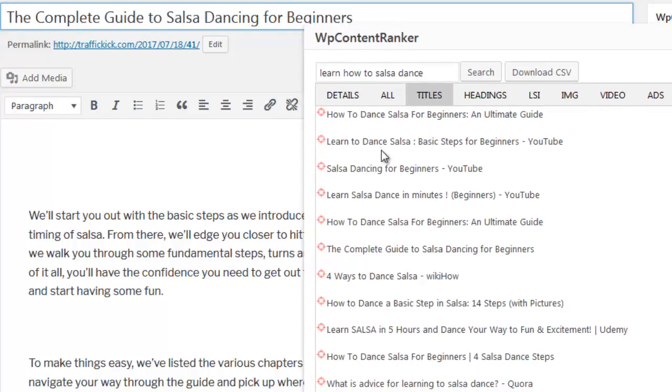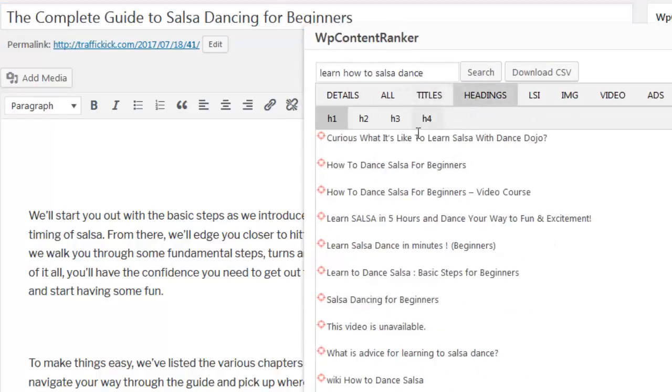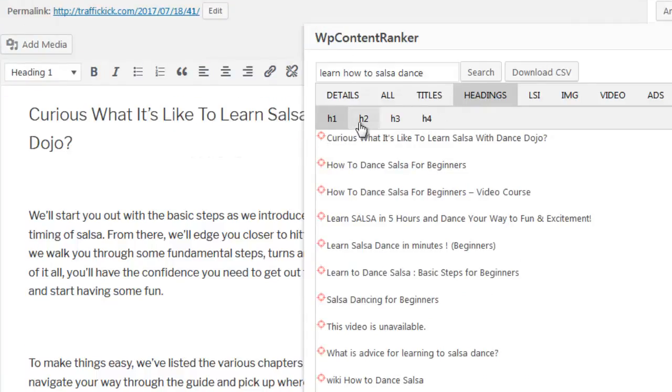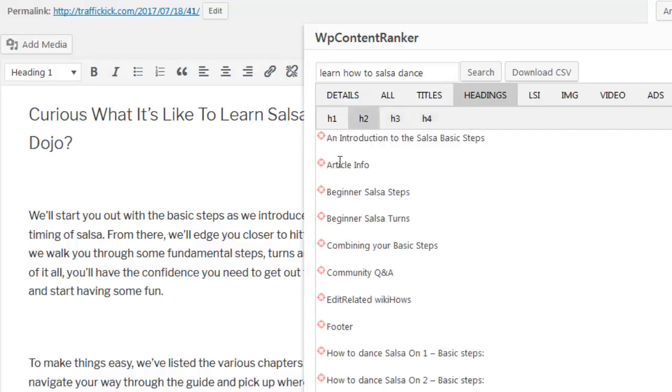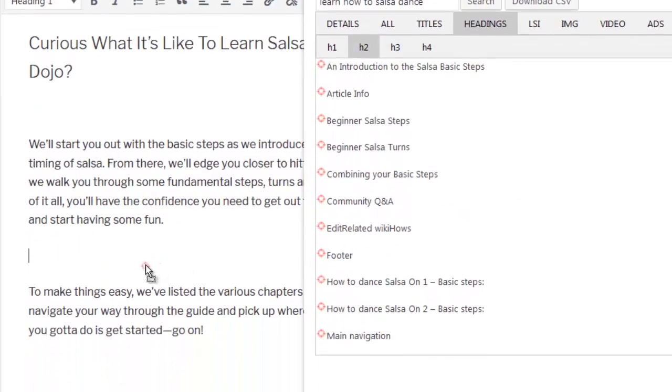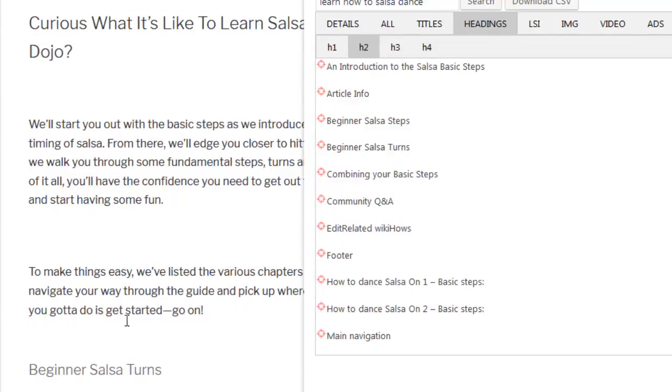Now to the Headings tab. This tab shows us all the headings used by these sites. We're able to see heading 1, H2, H3 and H4 tag headings. And likewise, each heading is drag and droppable to your content area.